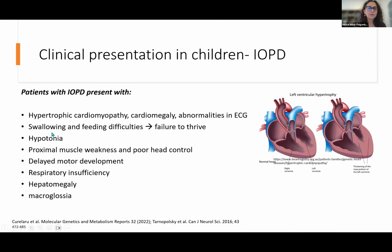Those patients also have proximal muscle weakness and what we call axial weakness as well, with poor head control. They will have hypotonia, and as a result of that, they will have delayed motor development. And because of weakness of the respiratory muscles, they will have respiratory insufficiency. Many of them will require BiPAP, and in some cases of IOPD, they also need invasive ventilation through a tracheostomy, through a small incision in their neck.